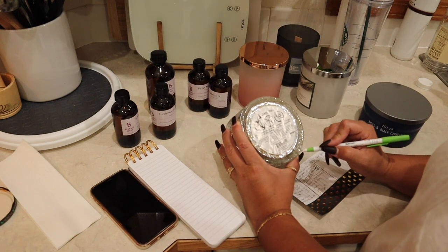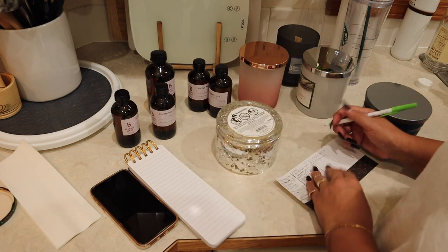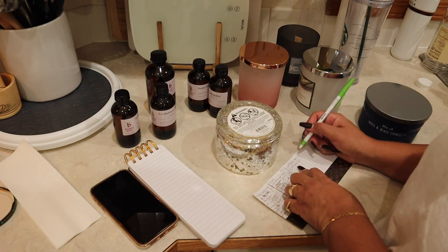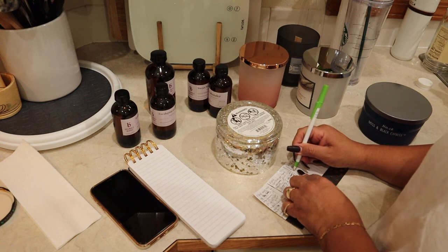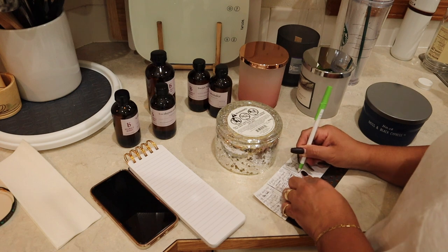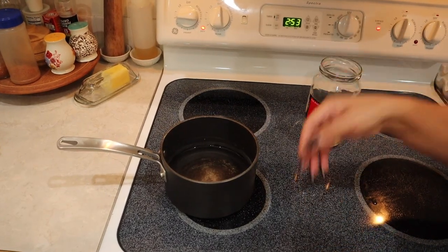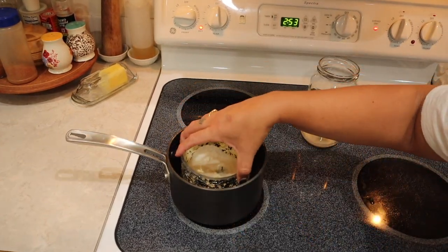And it was 16.93 ounce or 480 grams. So I'm gonna just write down the crackle glass jar with the rose gold lid. And then I'll write down, it is a 16.93 ounce jar. And then I'll put the grams, cause that'll help me a lot. All right, so I'm gonna set this in the pot. It's on a very low heat. And you saw the last one, I was in there for just a little bit.